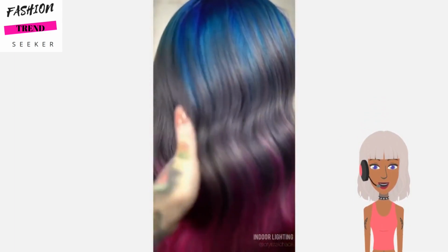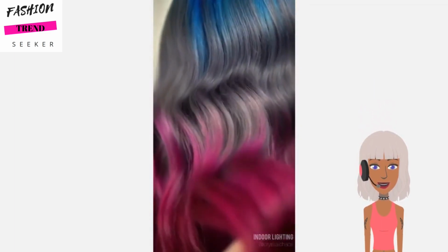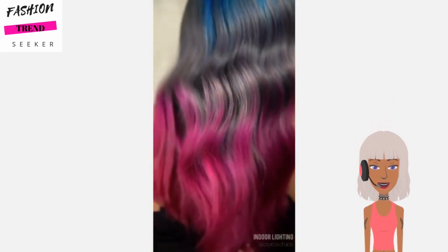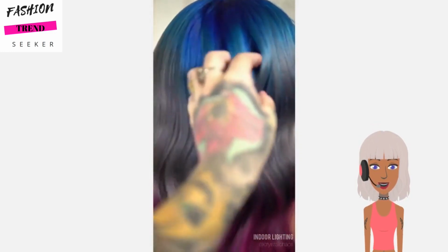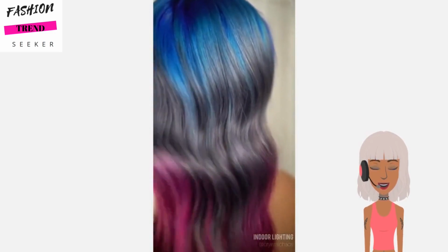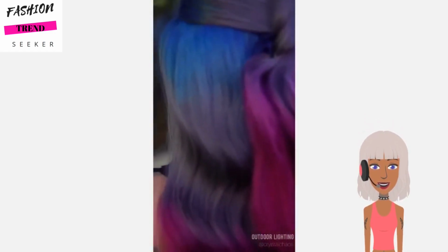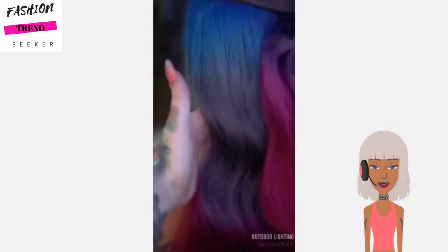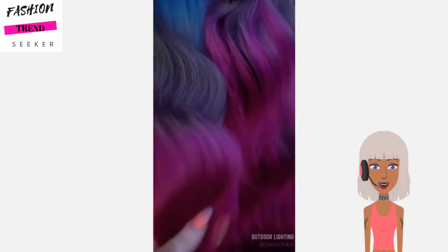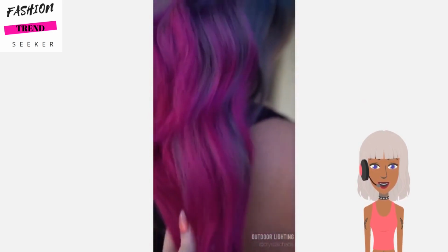Ooh, gorgeous kind of mermaid color going on. Blue at the top, kind of like a silver in the middle, and then pink at the ends. Gorgeous. Ooh, I love how it looks styled. So pretty.